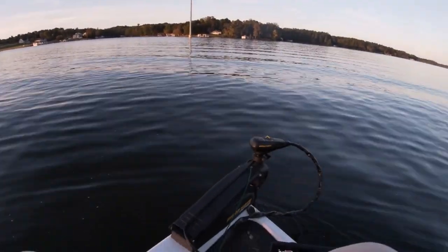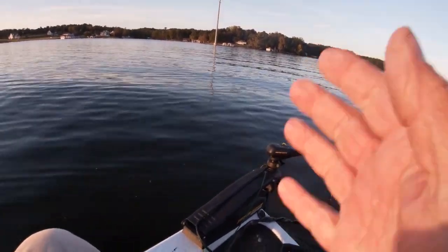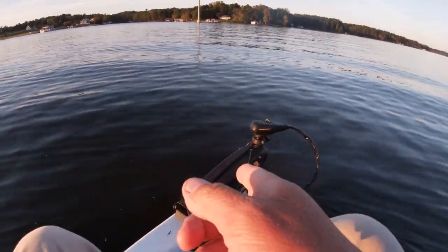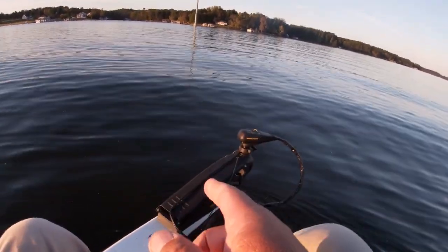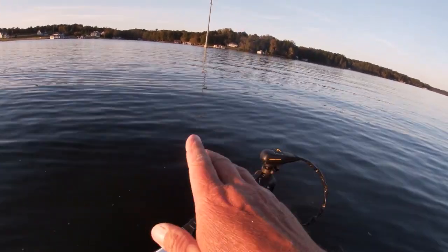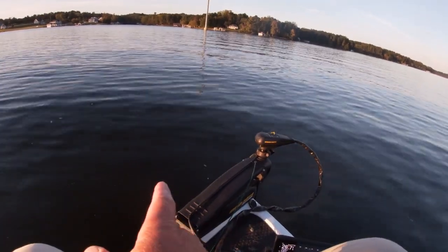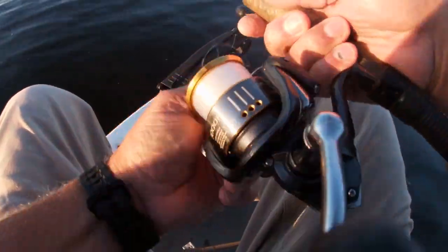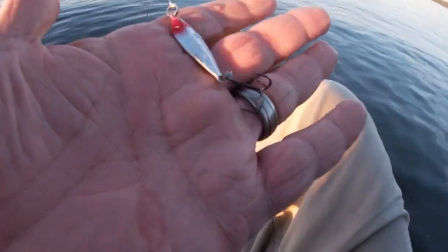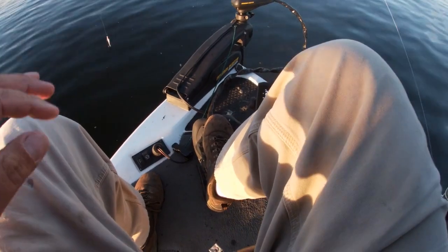So look guys, we've caught crappie. They haven't liked just suspending the lure straight down on the long rods. We did catch one or two that way. This afternoon they seem to like you to cast it up and for it to be moving. And we've caught a couple with this new jigging spoon. I thought it looked like a shad, so I felt like I'd give it a try.